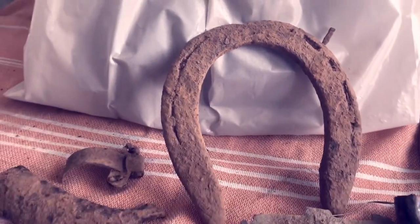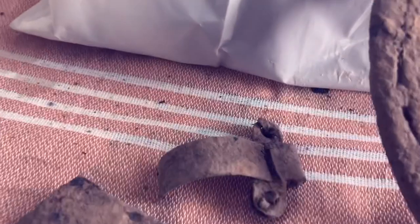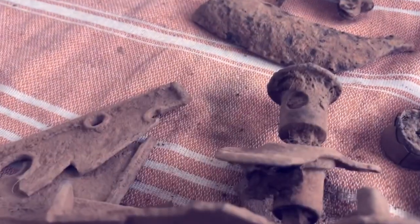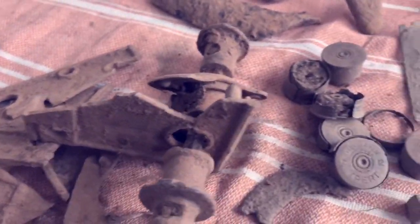So let's go over everything that I found. Here's my trash bag. Don't mind my work table, it's a little messy. But we got a horseshoe up at the gold site. That thing, that was from the home site, I have no idea what it is. That's what's left of a doorknob. I'm gonna clean it up because I want to see if there's a manufacturer's name on it.